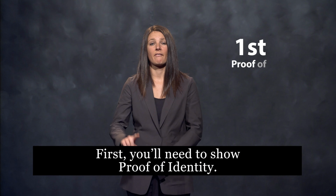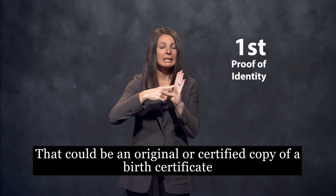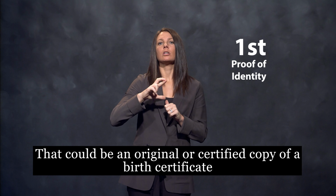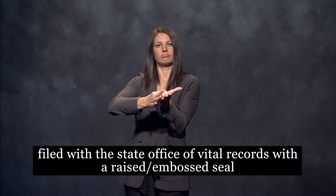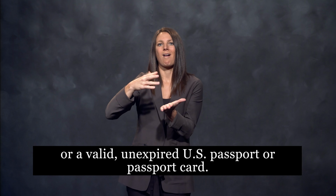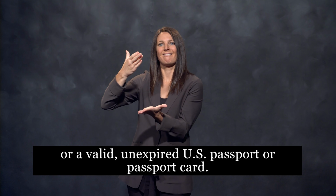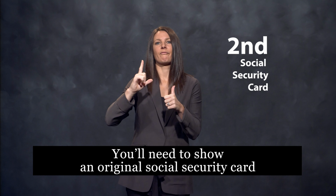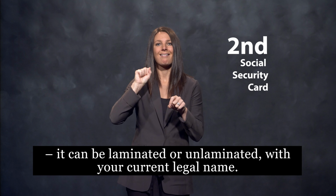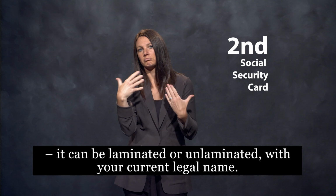First, you'll need to show proof of identity. That can be an original or certified copy of a birth certificate filed with the state office of vital records with a raised, embossed seal, or a valid, unexpired U.S. passport or passport card. You'll need to show an original Social Security card. It can be laminated or unlaminated with your current legal name.